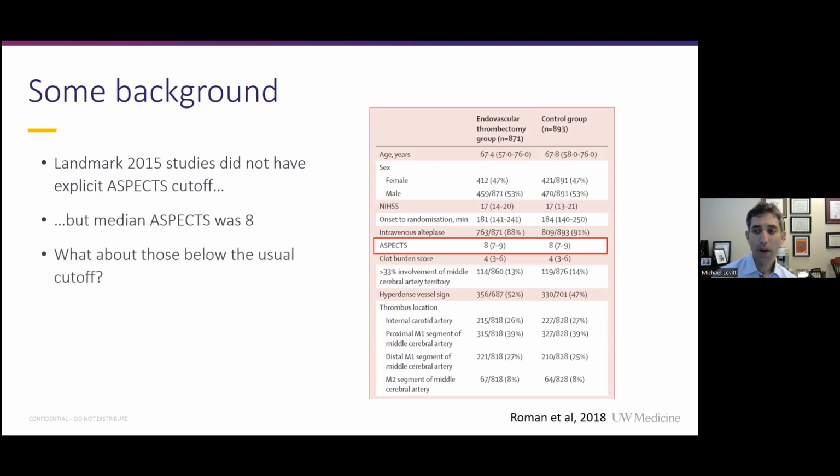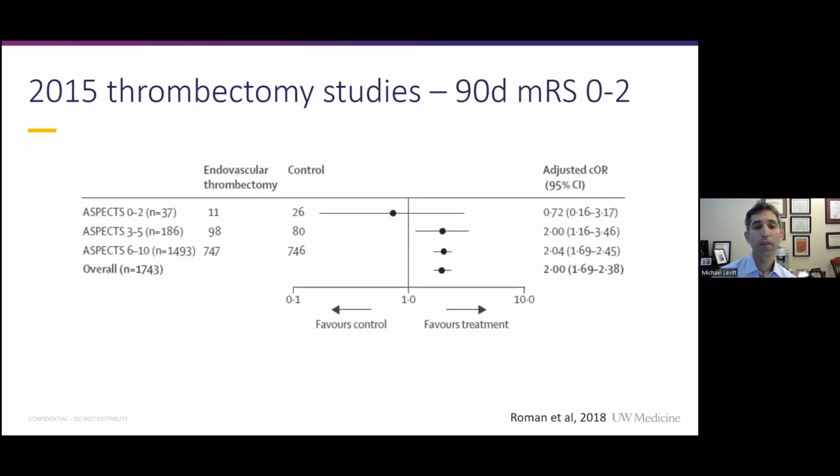So what about those below the cutoff? This study looked specifically at predictors of outcome after thrombectomy and the effects of some of these other characteristics. So here's one of these plots: the dots to the right of the line favor endovascular treatment, and the dots to the left favor medical management. The odds ratio here is 1, and the confidence interval is the box and whiskers. So anything that crosses 1 is considered not significant. Here you can see the patients in the pooled analysis with a 90-day modified Rankin of 0 to 2, the primary outcome, independence at 90 days.